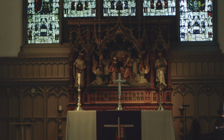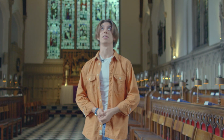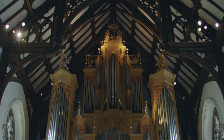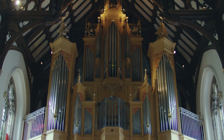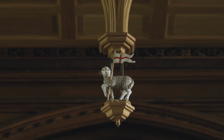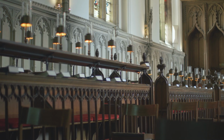This is the St. John's Chapel. It was first completed in 1530 and has been in constant use since 1618. The chapel is a place for reflection for people of all denominations of Christian faith, other faiths and no faith at all, and hosts services six days a week, every day except Saturday.